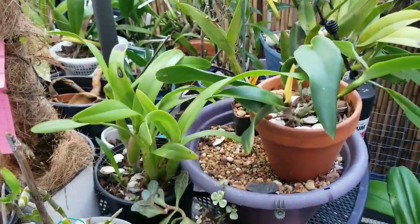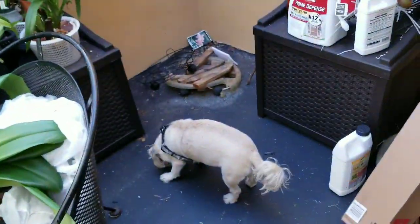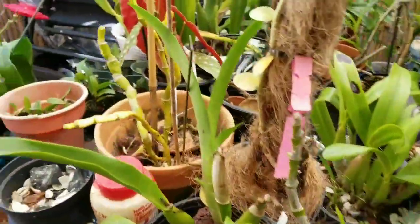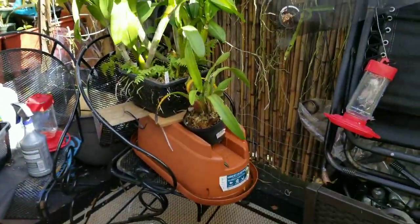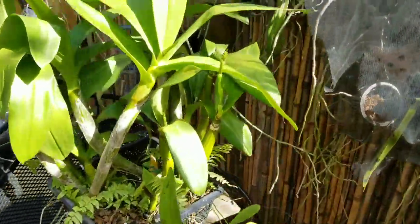A quick update. Yeah, so we're going to start moving. Who knows what she's sniffing? We're going to start moving the dendrobiums into a new position. And get to work.